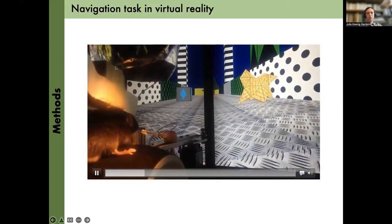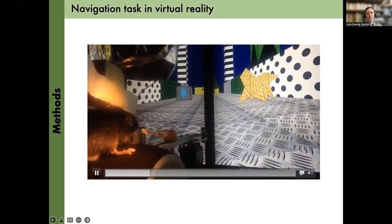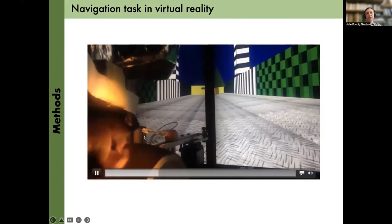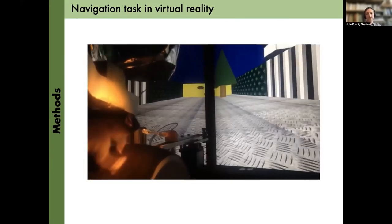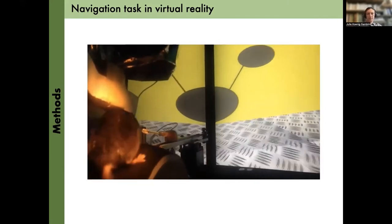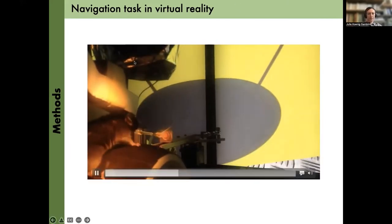You don't see the probe because you have the Faraday cage and like this tape. So now the animal is facing the other direction and he is continuing his journey, and so on. I'm not going to show you everything. I think you have the idea.